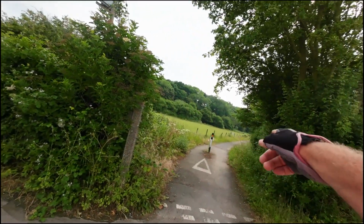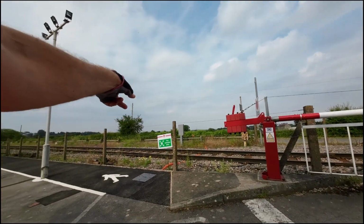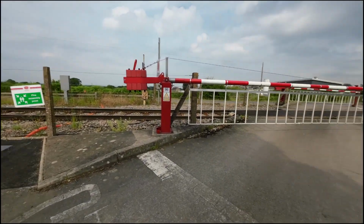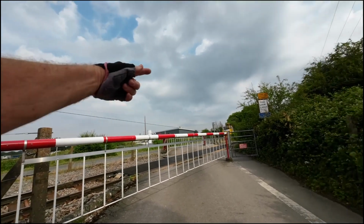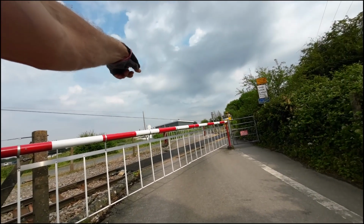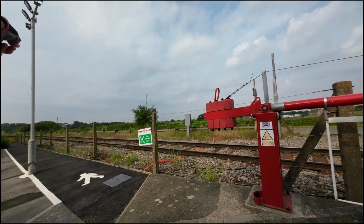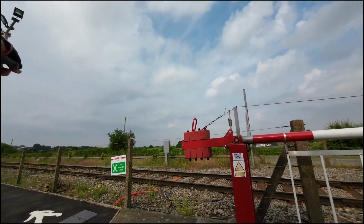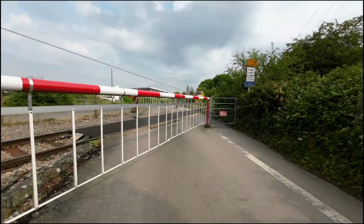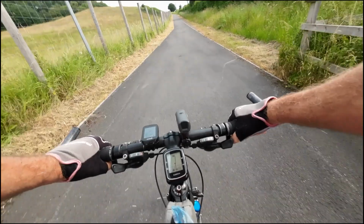I'm just leaving the end of that cycle track, so you can see here it is still a single line. Further down there there's two lines. So this is the old Bristol to the Midlands and the North line. It still comes down here because there's big chemical works over there. There's also factories down there it serves. You can see the big tanks, containers. So we're going to cross over here, get on that road over there. Back on a traffic-free cycle path.